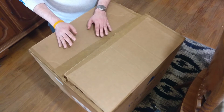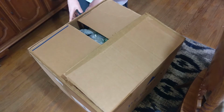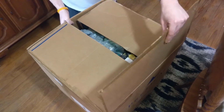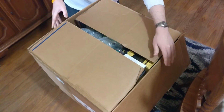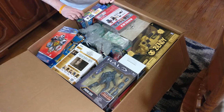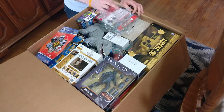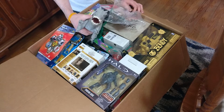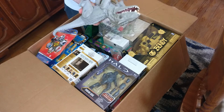But yeah, we're gonna crack this open and see what is all in it here. I may have to move the box a little bit because it's gonna hit the tripod. Try not to destroy the camera positioning here. What made me decide to go ahead and buy it was, whoa, there's an Indominus Rex. I wonder if this was put in here because he watches the videos and knows I love finding these things.